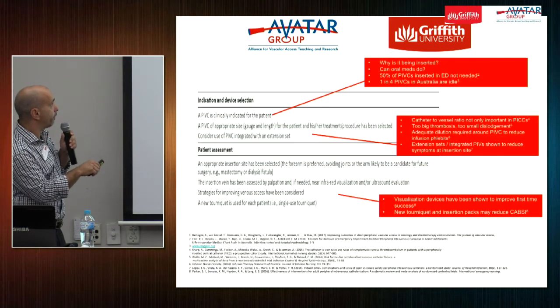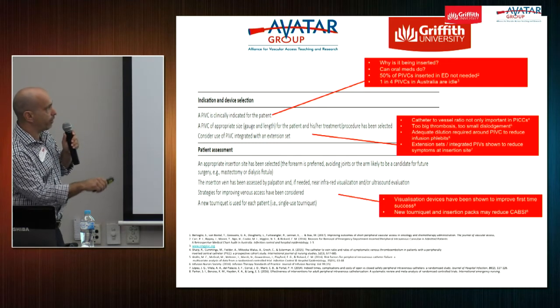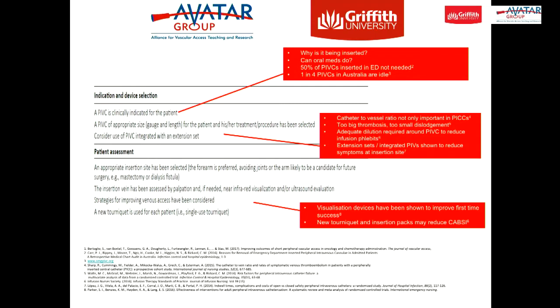So, indication for device selection, and patient assessment. There's a few things here you can read in the notes that I've put in there. Is it clinically indicated? Use the appropriate gauge. Consider an integrated extension set. Patient assessment: make sure you choose the appropriate insertion site, etc.